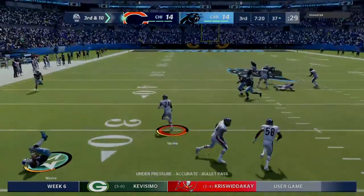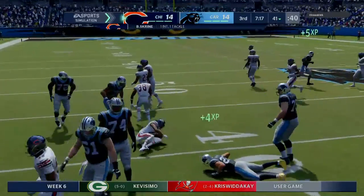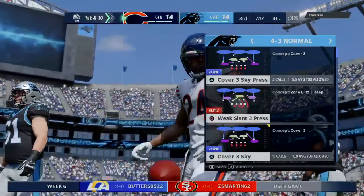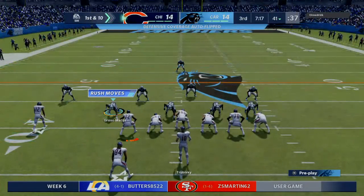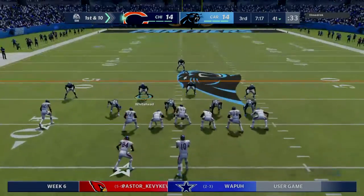Trying to fit it into Moore, but it's intercepted. Picked off by Buster Skrine, and he's able to get it back to the 41-yard line. On the first possession of the third quarter, an interception, so maybe a second-half tone setter. Indeed, and not the tone they wanted to set.